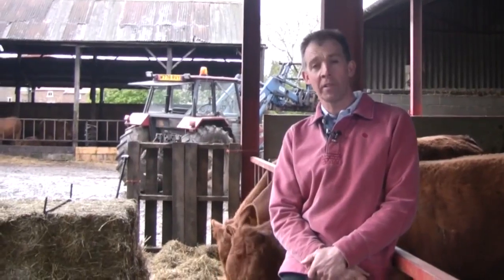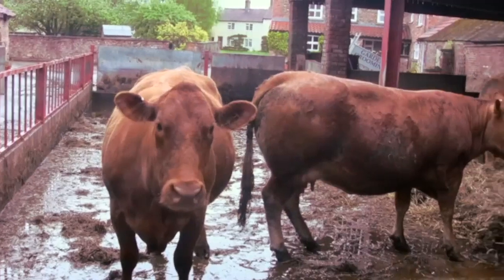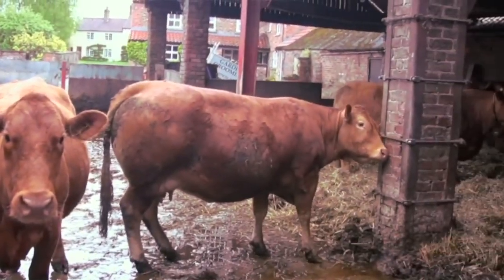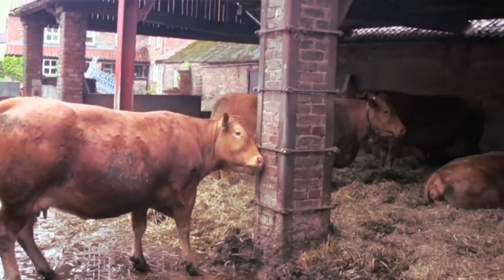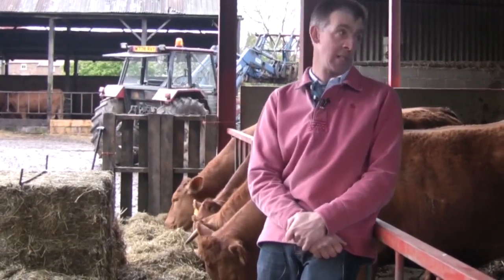Once the cows are calved in the spring, we turn them out into the pastures, so they spend all summer eating grass. In the autumn, when the weather starts to get colder and wetter, the ground conditions aren't really suitable for the cows. It starts to get too wet and very, very muddy. So what we do is bring them inside into the buildings that you see here, and they'll spend the winter in here where it's nice and dry for them. They get fresh bedding every day, which is straw, and as much food as they need to eat.